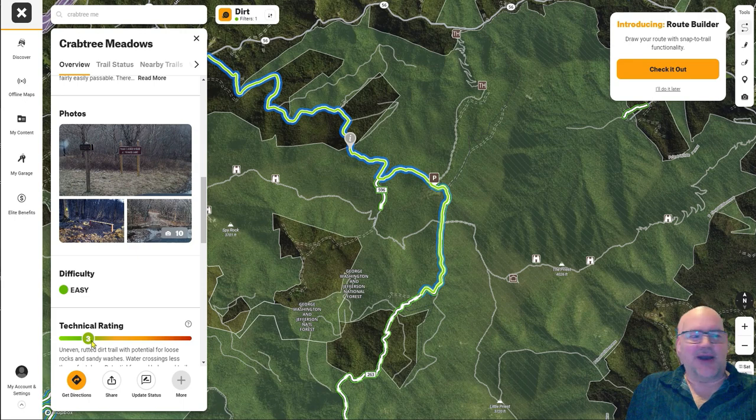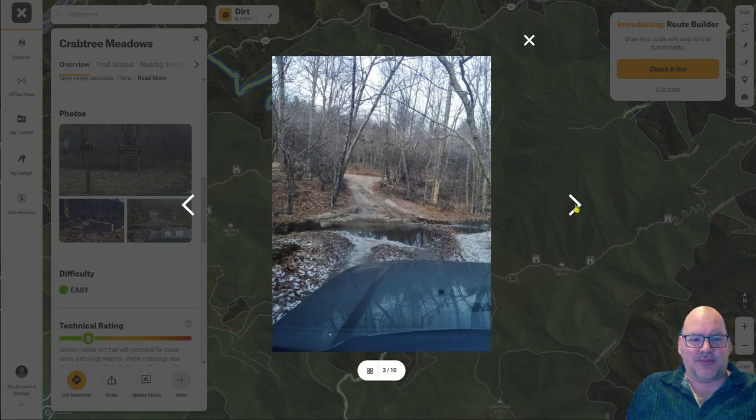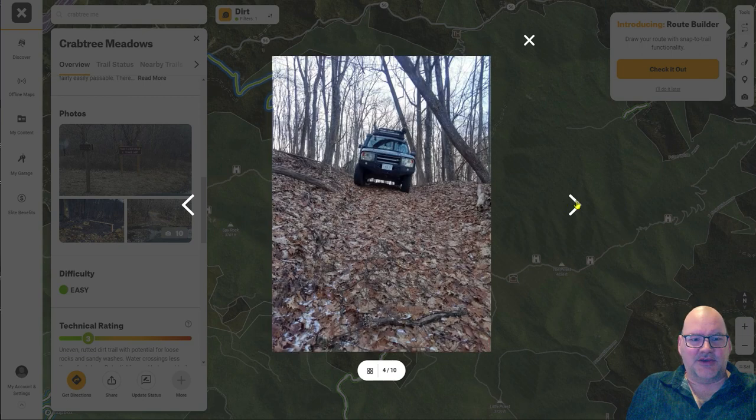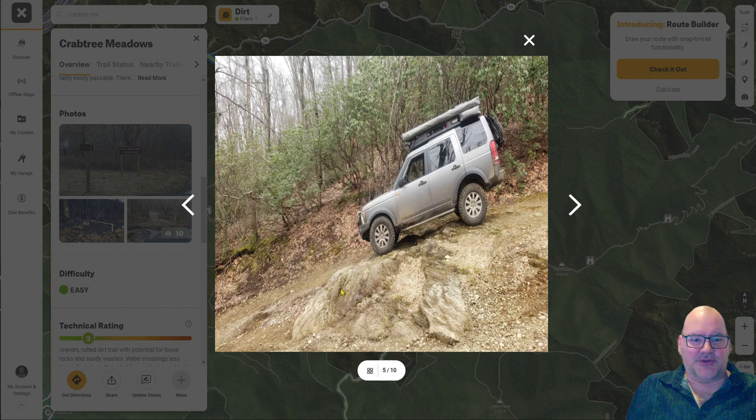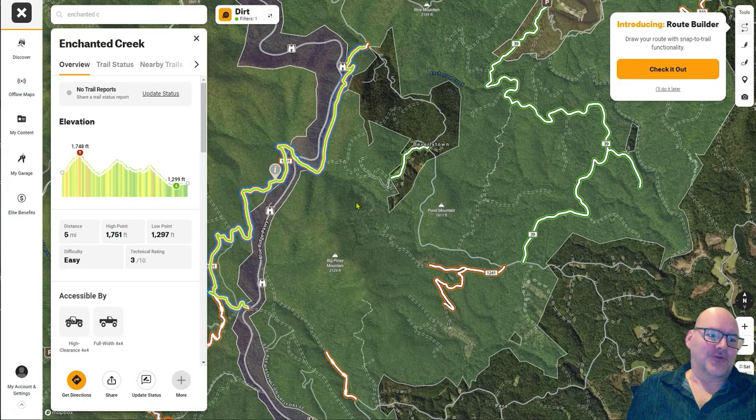A 2-wheel drive can go down it, and you just kind of got to look at the pictures and see, is this really something extreme? Like here's a water crossing, so here's a nice hill drop down. Some good stuff going on here. So this is actually a true 3 trail, 3-4, I kind of call it. But you got to kind of look through the pictures. That's why I like onX Off-Road, is if somebody says it's a 3, you can actually see a picture to see if it's a true 3 trail.